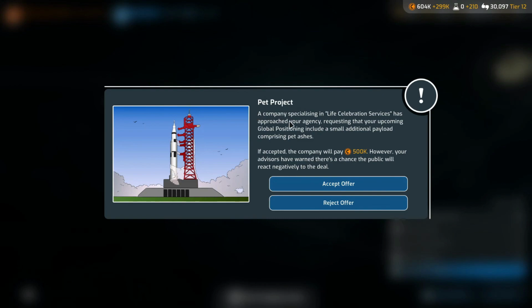Pet Project, the company specializing in life celebration services, has approached your agency requesting that your upcoming global positioning mission include a small additional payload comprising pet ashes. They can give me a jar, an urn with a cremated dog in it or something. If accepted, the company will pay $500,000. However, advisors have warned of the chance the public will react negatively to the deal.